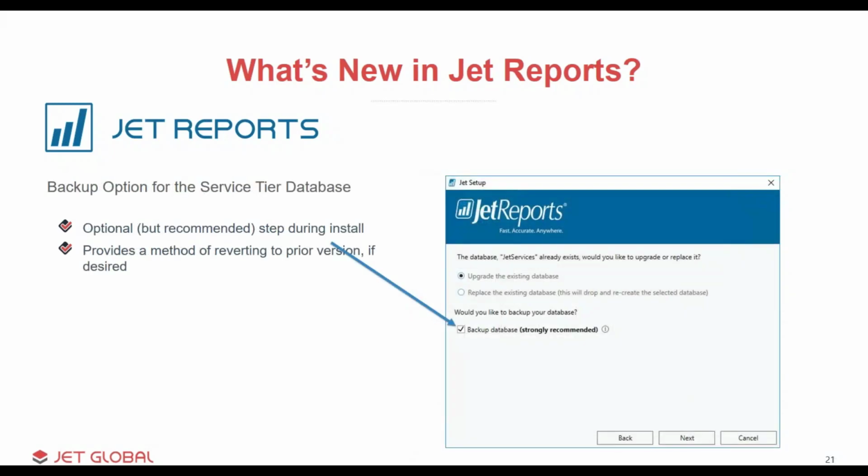The Jet Reports installation program now includes the option to back up the existing Jet service tier database prior to updating or replacing it as part of the installation process.